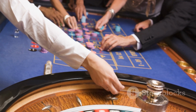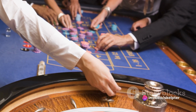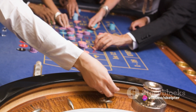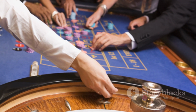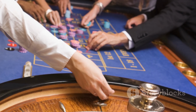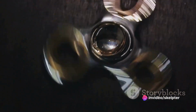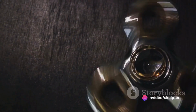The idea here is that, eventually, a win will recover all of your previous losses plus a small profit equal to your original bet. Now, the appeal of the Martingale strategy lies in its seeming simplicity and the potential for quick recovery. It's a system that's easy to understand and apply, making it a favorite among both beginners and seasoned players. Plus, the thrill of chasing a win can make the game of roulette even more exciting.